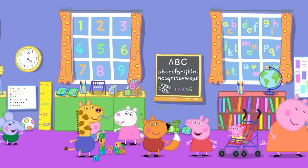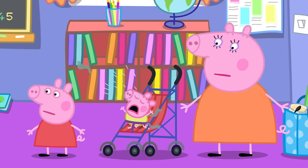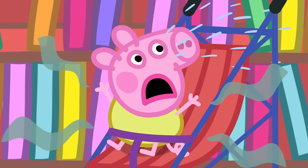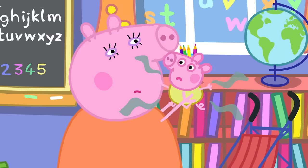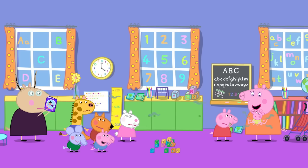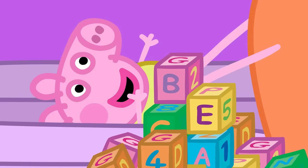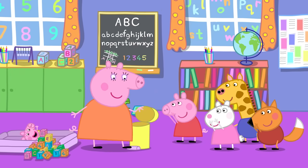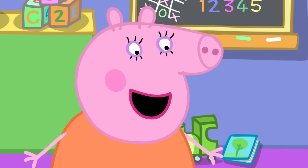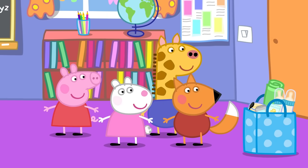Hello, everyone. Hello, Peppa. Mummy Pig is dropping Peppa off at Playgroup. But Mummy Pig is also looking after baby Alexander. Ooh, my. Mind if I clean up Alexander's smelly nappy before I go, Madam Gazelle? I insist. Oh, can we help clean him up? Please! Okay. Can you pass me the nappy cream from the changing bag and a fresh nappy?